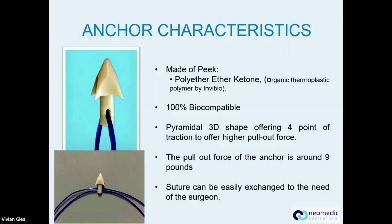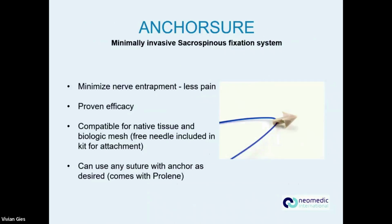She talked about the pull-out force in newtons. I don't know about you guys, I really can't understand newtons. So to me, that's about 9 pounds, just so you understand that. I don't talk about newtons very often, but we all put it in the literature. Isn't that interesting? But the suture, as she mentioned, can be easily changed. I keep the suture myself. I like the Proline, but as she mentioned, you can change it to any suture you want. So if there's something you prefer, you can certainly do that.